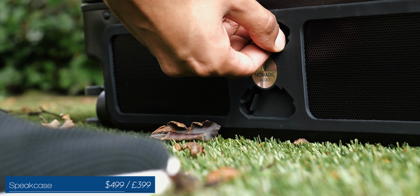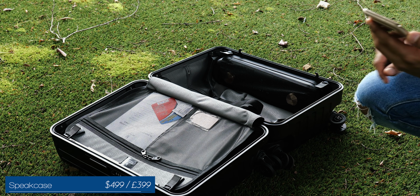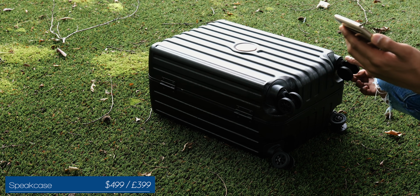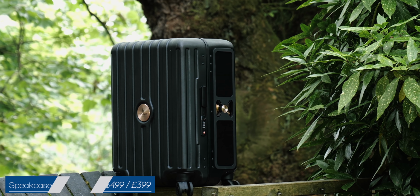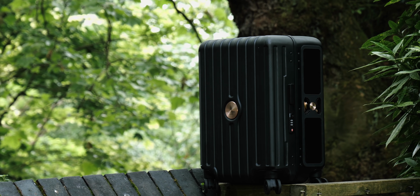All your dials and controls can still be used through the suitcase, but here's the kicker. When you close it up, the entire suitcase's interior becomes the sound chamber for the speaker, so the actual richness of the music you get is equivalent to an actual speaker that was this size, and yet you can have that while still having a whole suitcase that you can fill with other stuff.